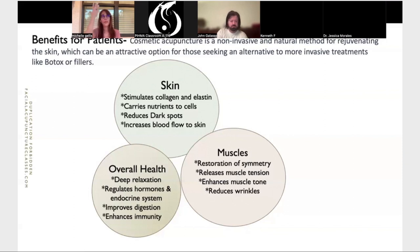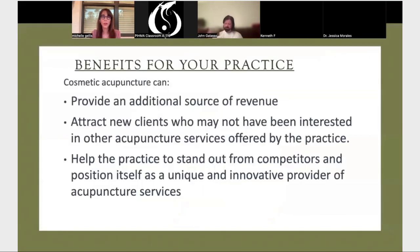So you want your face to be relaxed and calm. If you're calm, your face is calm, the skin will lie nice and flat as opposed to all tight. So it helps to release muscle tension. It also enhances the tone of the muscles, so your muscles in your face work better and therefore reduces wrinkles on the face. So those are all the benefits for your patients.